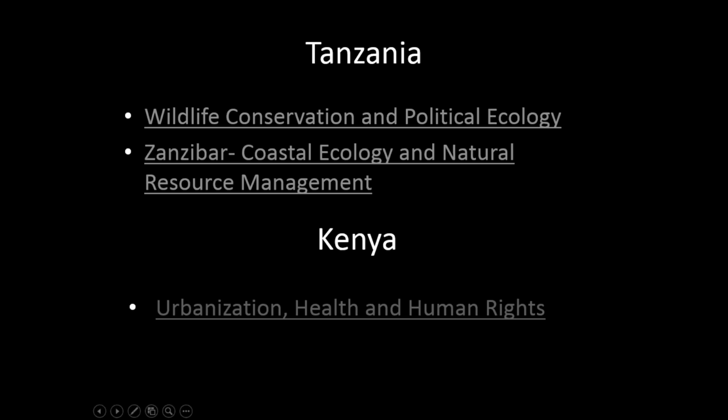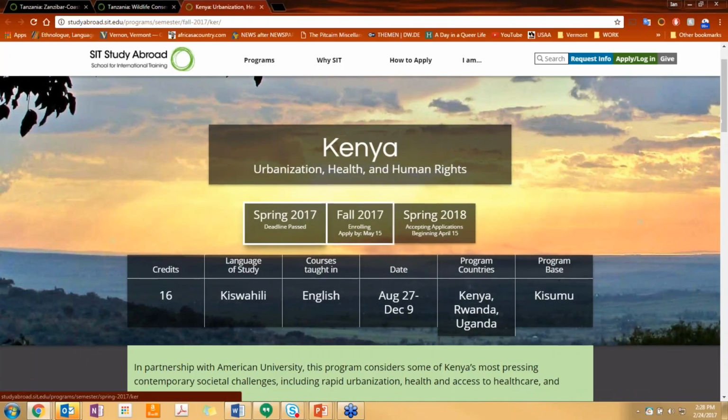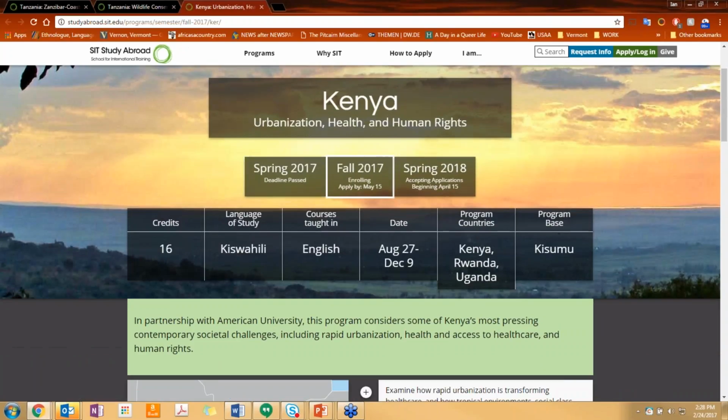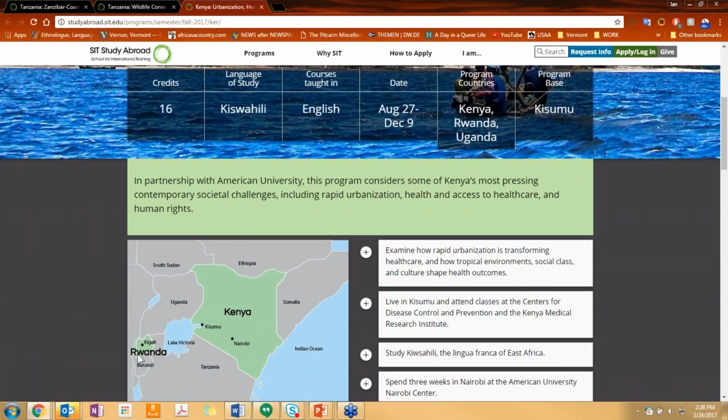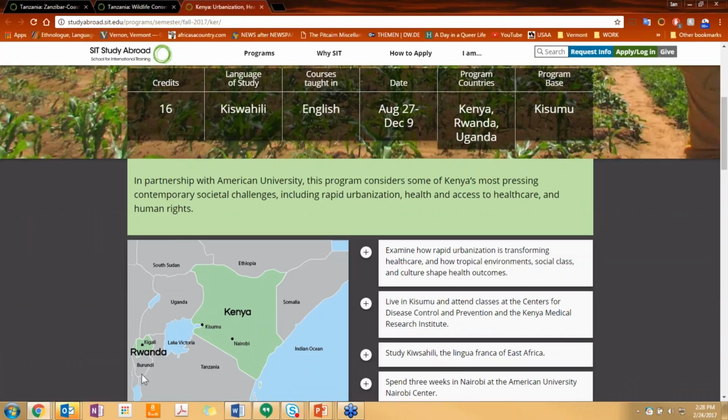And then Kenya, real quick as well. There's a lot of revamping going on in Kenya right now, and I would say Kenya would rank as one of our comparative programs because you get to go to Rwanda and to Uganda. So you actually touch 3 different countries during this trip.